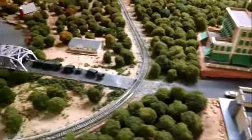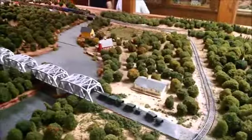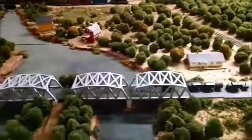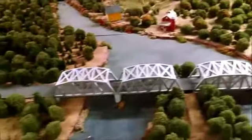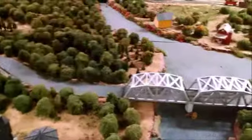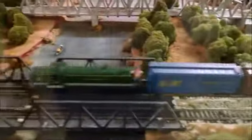And then there's the old bridge across the, I'm not sure which river that is. I don't know if that's the Roanoke River or Staunton River or what. I'll do a little research on that. Anyway, got the trains going.